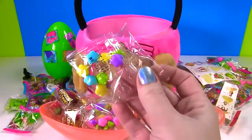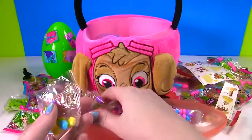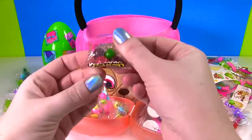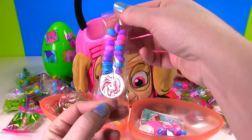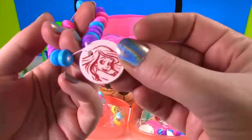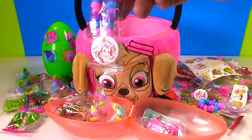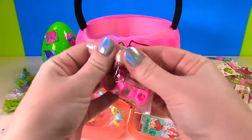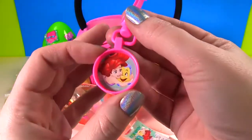Okay, up first we have all of these little flowers. So colorful. There's a whole bunch of these guys. Woo! And a bunch of lemon heads. And then there's also this bracelet with Ariel on it. It's blue, pink, and purple and looks so cute. You can eat Ariel. That's crazy. And who's on this bracelet? It's Ariel again. And look, this is a cool little clip-on tag. Here she is hugging little Flounder. Well, that's super duper sweet.